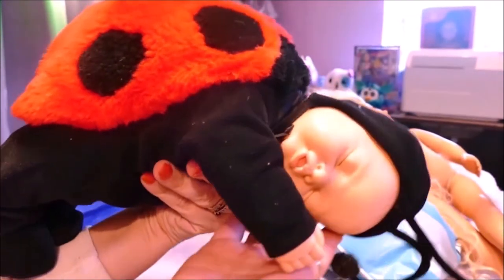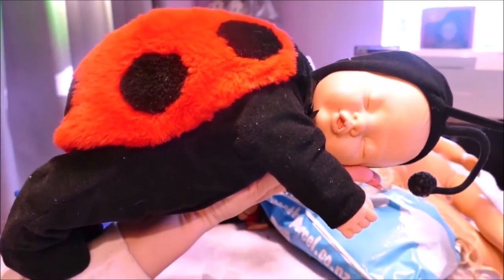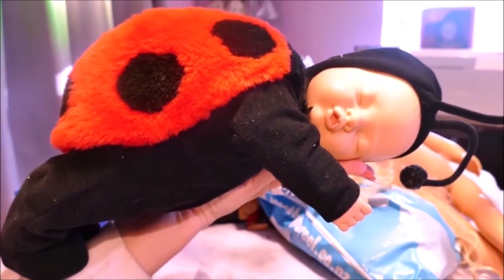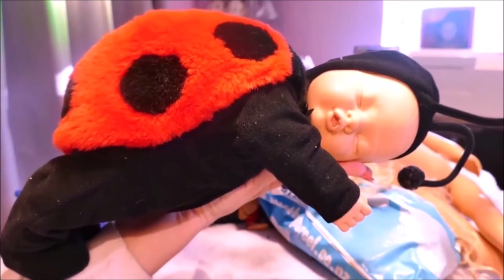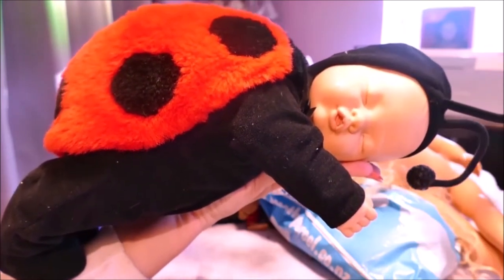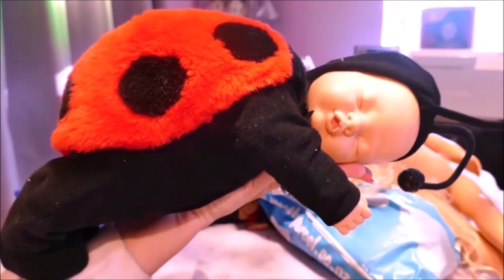So this one is a large weighted beanie baby from Ann Geddes, the ladybird. And I find Ann Geddes dolls rather hard to find now, to be quite honest, in New Zealand. I got some in a haul, I don't know, was it a few months back now? I'm not sure. I got some in a haul for $4 each for the smaller sizes.